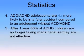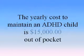Number five is after 1 year, 80% of ADHD children are no longer taking their medications. And that's typically because most of them find them not effective, or not effective for the long haul. And the last one I'd like to go over is the yearly cost to maintain an ADHD child is $15,000 per year out of pocket. So there's some pretty startling statistics, and reason enough to try to get this thing under control to really improve your child's future.